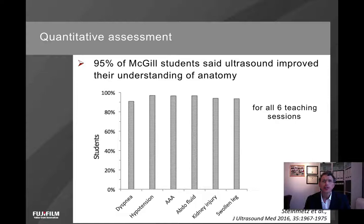At McGill, our experience, self-description from students after each of our modules in first year, this was from the first year we integrated the ultrasound course in 2013, the students described that 95% of them felt that the ultrasound course improved their understanding of anatomy. And certainly, anecdotally, our experience has been that there are a high number of what I would call eureka or aha moments in students when they look at the ultrasound image, look at their probe on the surface of the patient, and understand finally where the liver sits, for example, where the spleen sits within the patient's body.